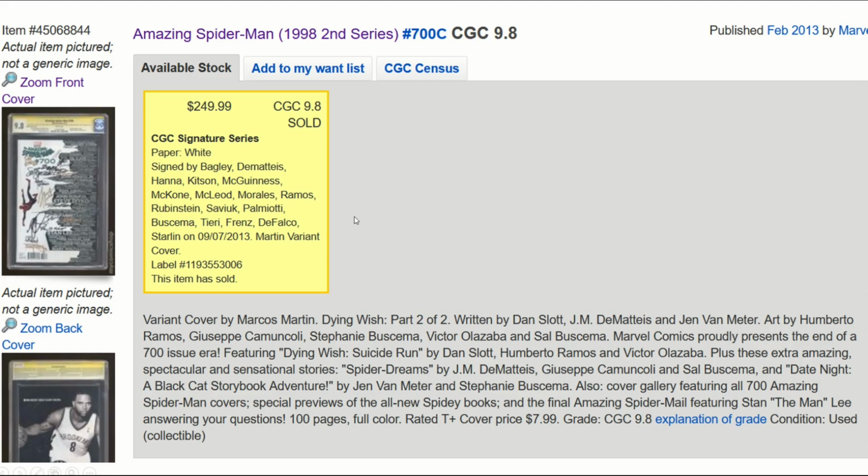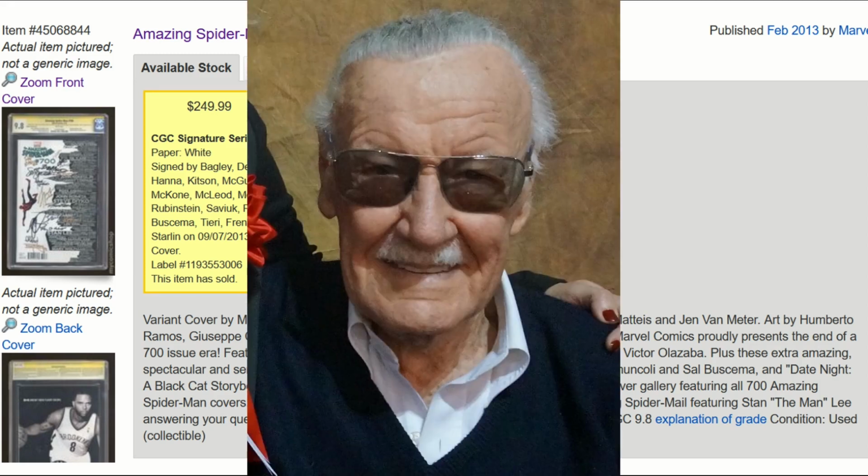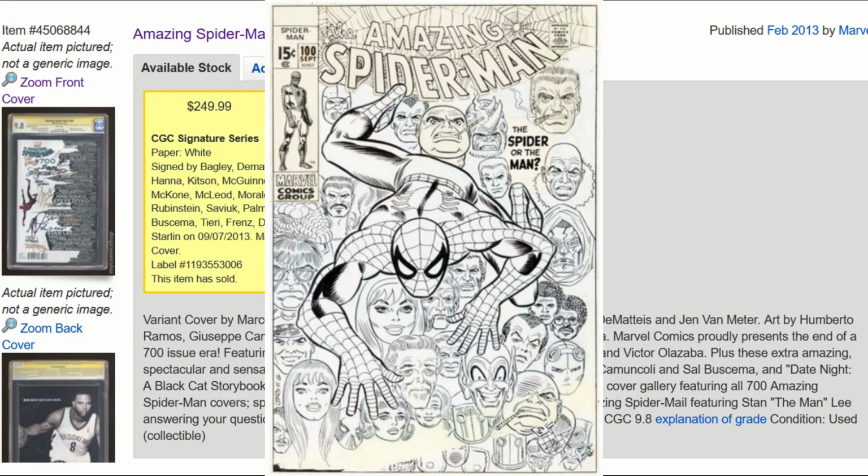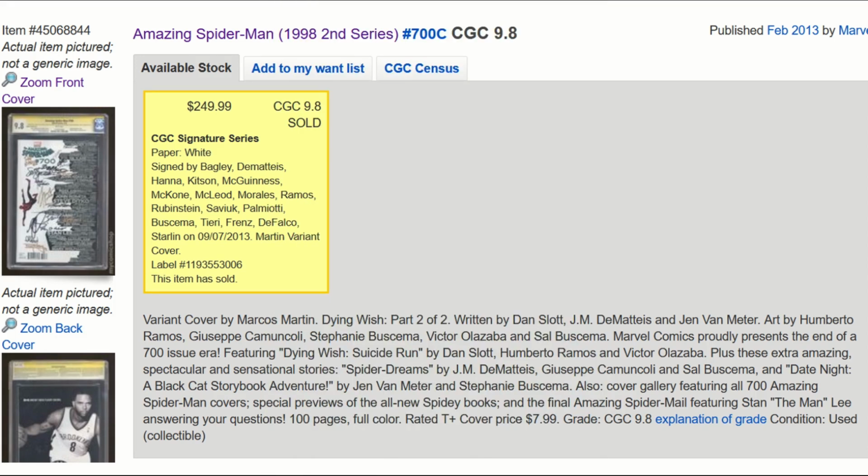So if you know anything about CGCs, you know that a signature series does cost money, and if there's multiple signatures, then the value exponentially goes up. Now, I will say there's no Stan Lee signature, there's no Todd McFarlane signature, there's no John Romita signature, but the sheer number of signatures, I thought, well, this is a no-brainer. So I bought it for $250.